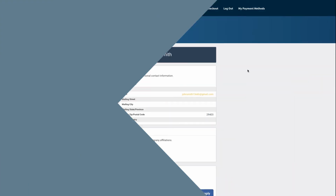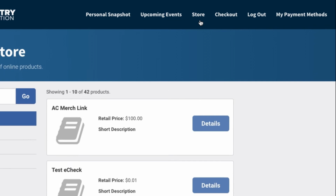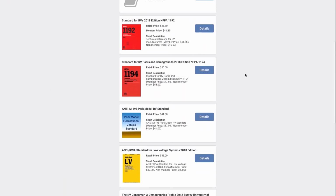The navigation along the top allows you to go to the store, navigate back to your personal snapshot, check out, and manage stored payment methods like credit cards and bank accounts.